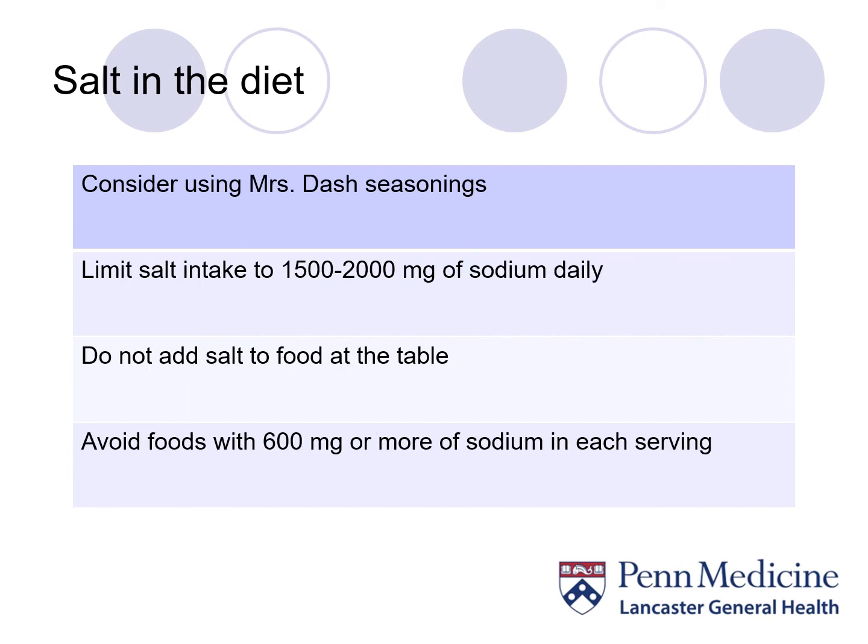Although your salt intake does not have any impact on your cholesterol, we still recommend that you limit to no more than a 1,500 to 2,000 milligram intake per day. 1,500 milligrams is reserved more for the person who has uncontrolled blood pressure or those with congestive heart failure. 2,000 milligrams per day is more recommended for the general overall cardiac patient.